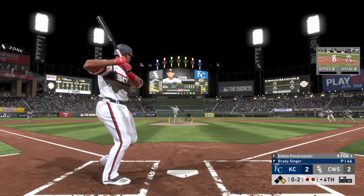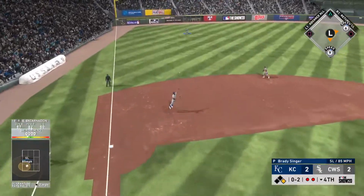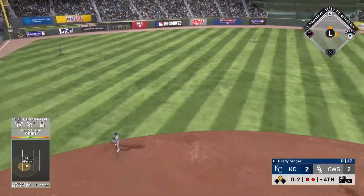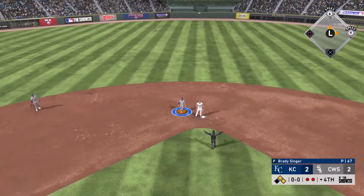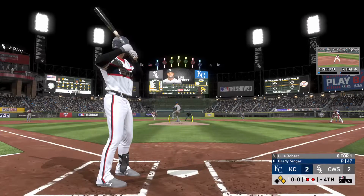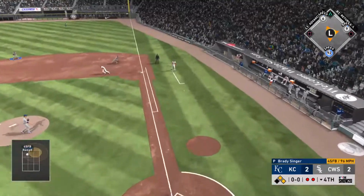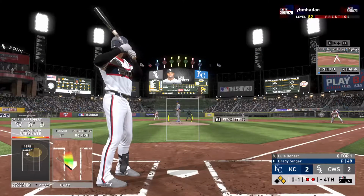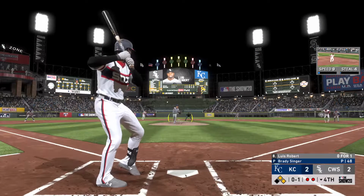Now another 0-2. This is hit sharply to the left side. A leap, but he can't bring it down. Base hit. Standing in now, Luis Robert. He'll go after the first pitch and bounce it into foul territory. So far, 0 for 1 with a flyout.